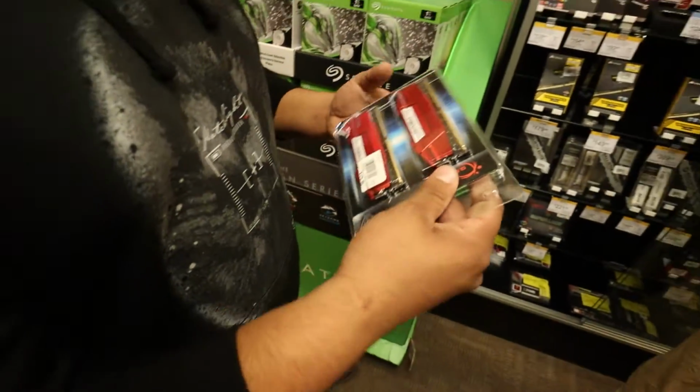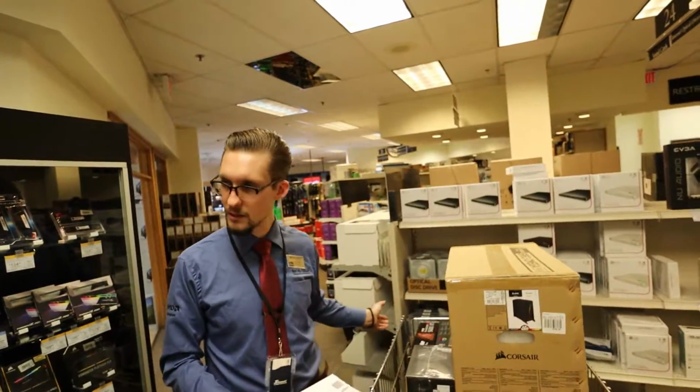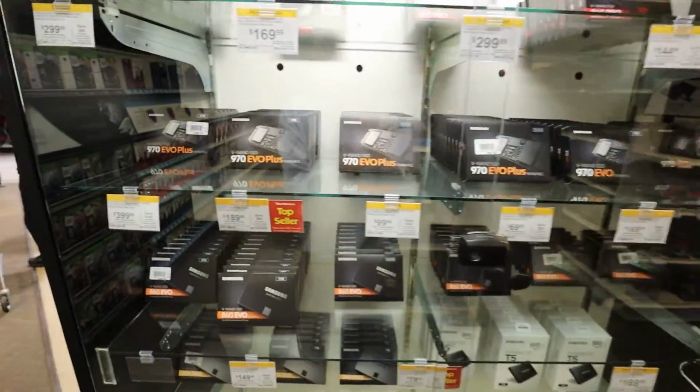Beautiful. Awesome. The only thing else we need is the 970 EVO, which is the SSD. That's going to be in the other bougie case right across the way. Ooh. So close. We're all about bougie cases. Absolutely.